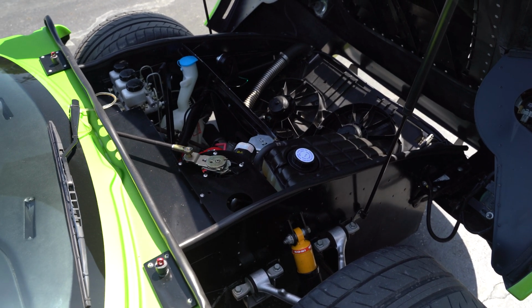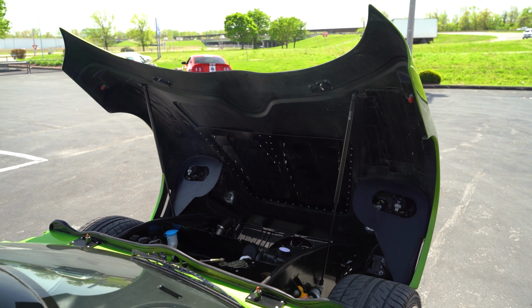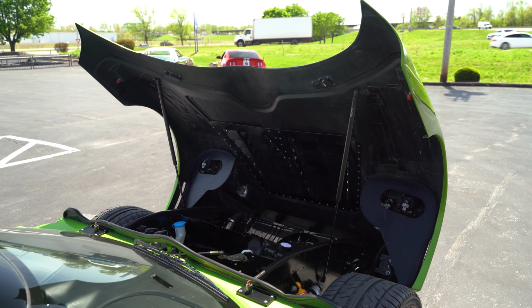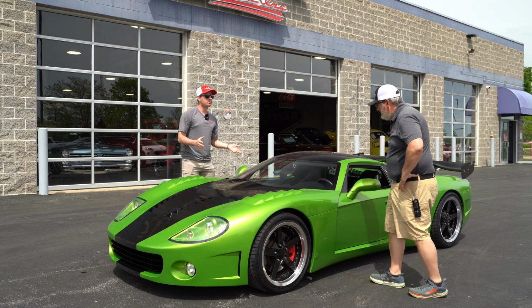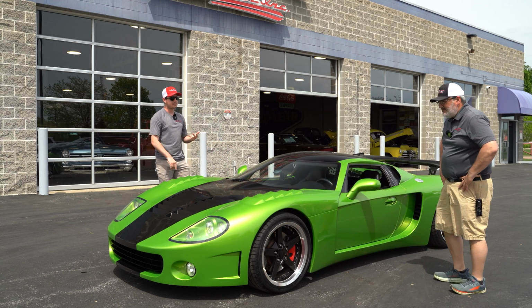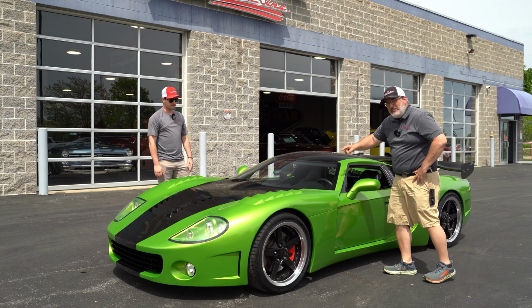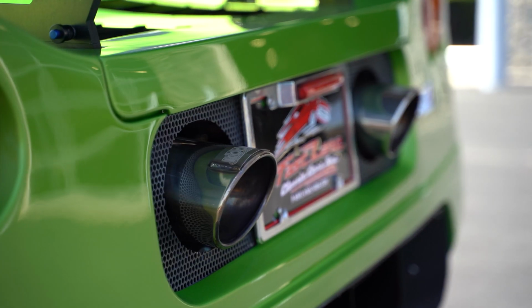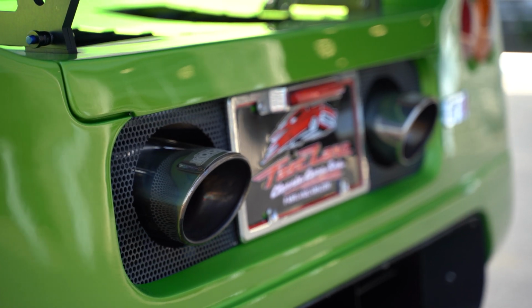You got Koni shocks, no storage anywhere in this car. If you packed a suitcase, leave it at home, because you're not putting it anywhere. This thing's sort of, you could drive it. It's street legal. It's got blinkers, lights, everything like that, but trailer to a track, race it. One windshield wiper. Yeah, one big windshield wiper, but this is really a track car. This is something you're supposed to take racing.